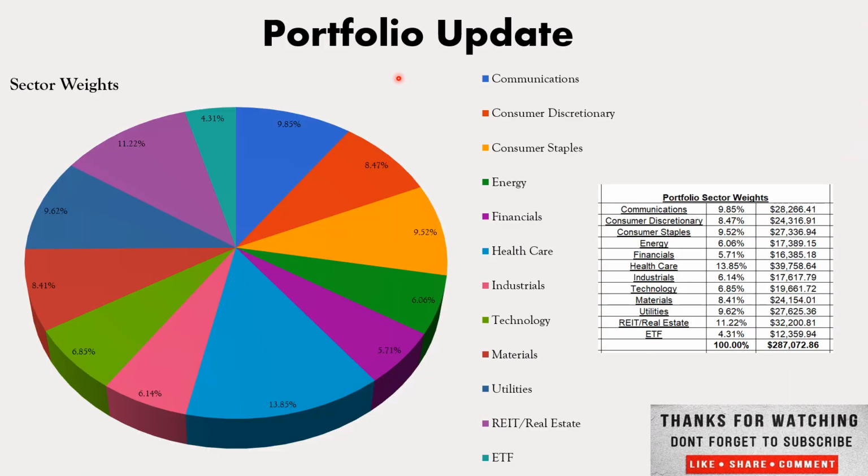So let's run through a quick sector weight update here. Communications sits at 9.85% of the overall pie. Consumer discretionary makes up 8.47%. Consumer staples at 9.52% of the portfolio. Energy makes up 6.06%. Financials at 5.71%. Healthcare makes up 13.85%. Industrial sits at 6.14% of the portfolio. Technology at 6.85%. Materials at 8.41%. Utility makes up 9.62% of the portfolio. REITs and real estate is at 11.22%.